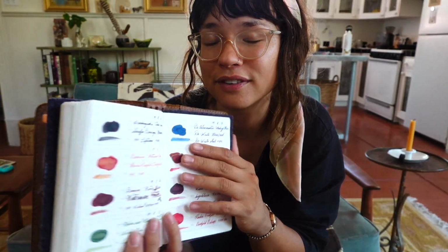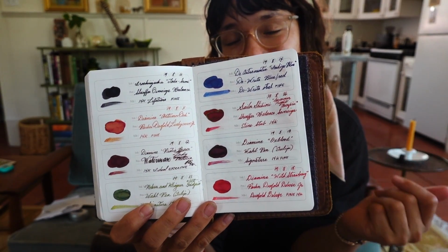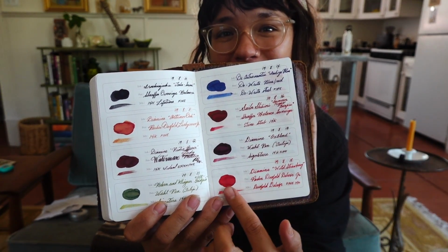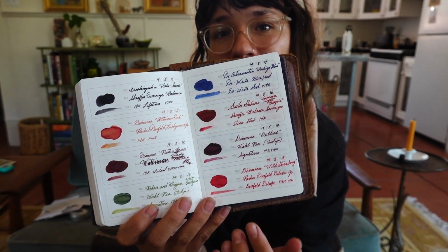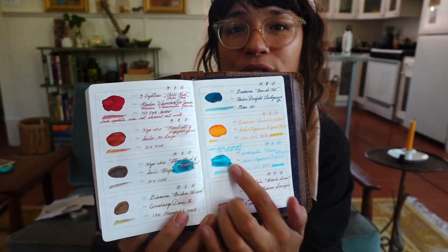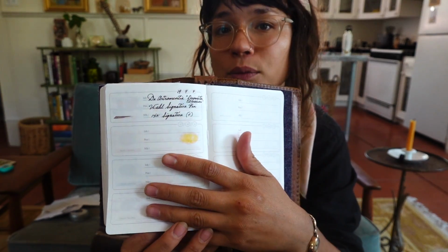In the back, this is really cool. This is probably my favorite feature, and it just freaked me out. I was so excited to see this, but there's actually a section for archiving inks. So when I ink up a new pen and I'm using an ink that I haven't archived in this section yet, I put it in here, and there's a spot for your swab. There are lines for the pen you're using, the ink you're using, the nib size, and the date, and it's just so incredible. I forgot that I was waiting for the swab to dry, and I closed my book. And I haven't swabbed this one yet, and I need to swab this one.